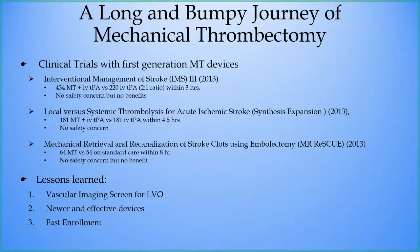At the same time, two more clinical trials were completed. One is called the SYNTHESIS Expansion, which was mostly done in Europe. This trial had a 1-to-1 ratio: 180 patients getting mechanical thrombectomy with IV tPA, and the other half just getting IV tPA within 4.5 hours. This trial was prematurely stopped and didn't show any benefits either.